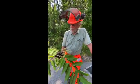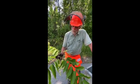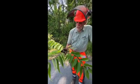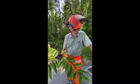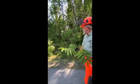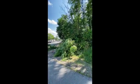And so if we get rid of tree of heaven, or ailanthus, its scientific name, we also might help to eliminate the nesting sites and the feeding sites for another invasive, which has decimated parts of Pennsylvania and a lot of the fruit industry. So Patty and I and Deidre decided to harvest this invasive species.